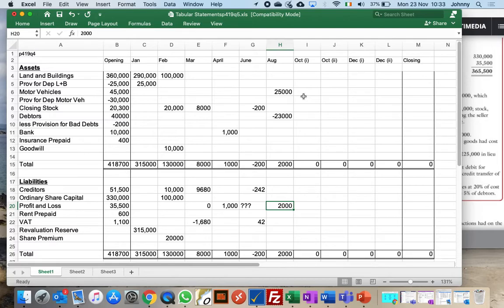So insurance, a direct debit for insurance 1800 for the year ended 31st of 3rd, 2012. So that means 9 months is going to be used up this year, and 3 months is prepaid next year because it's 31st of 3rd. So if I go to my insurance prepaid, at the end of the question, I'm going to have 3/12 of whatever that check is, because we're going to have prepaid 3 months of next year.